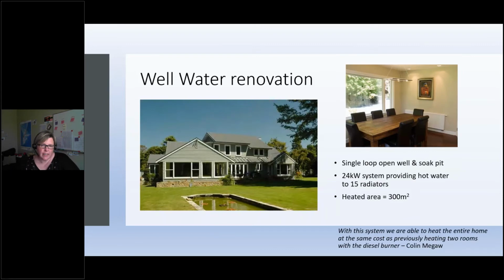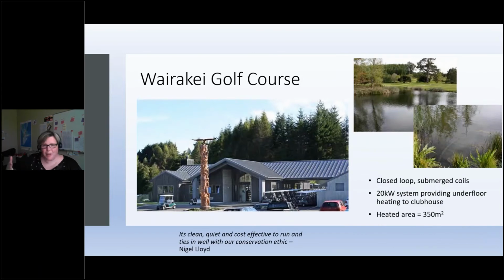This is one in Canterbury using a single open loop. Again, this is a large house, about 300 square meters, taking water from the aquifer systems and pumping it back down. No, they're not, they're just putting it into that sinkhole there, that beautiful water feature in their lawn. Again, their highest priority was the energy savings and also reducing the diesel burner, which is what they were operating before.